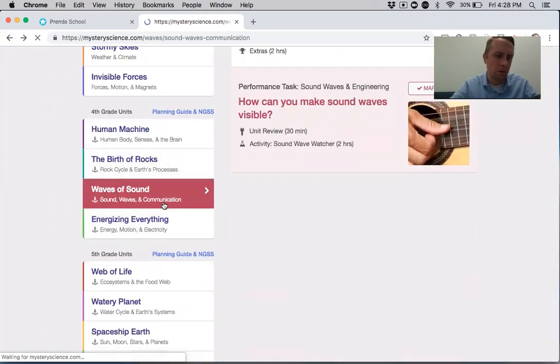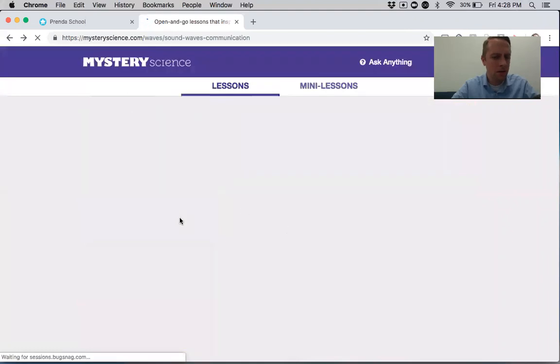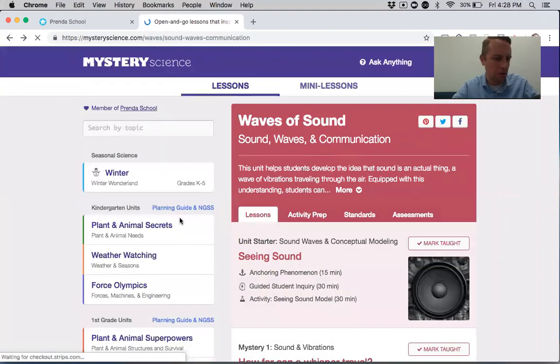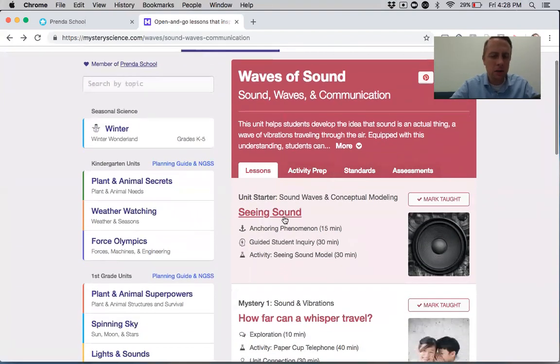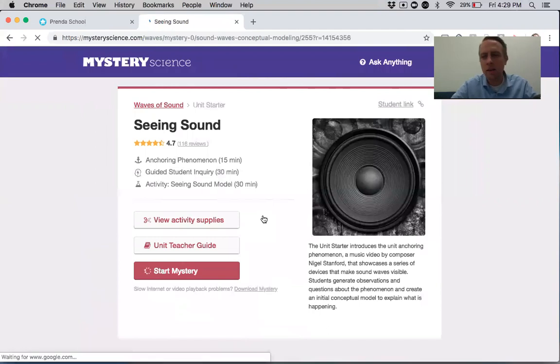That looks cool. Maybe your class has decided to follow one unit through, and that makes a lot of sense too, because then it goes from one topic to the next. So you guys can decide how you want to do this along with your guide. Okay, so say I picked this one, and we hadn't done anything yet, so I'm going to choose this first one called Seeing Sound.